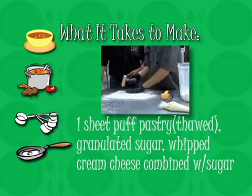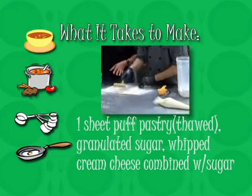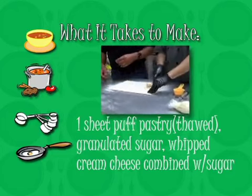So after you put the sugar on, you roll it out a little bit. Okay, and that pushes the sugar into the pastry. Sugar in there. Yeah. Exactly.